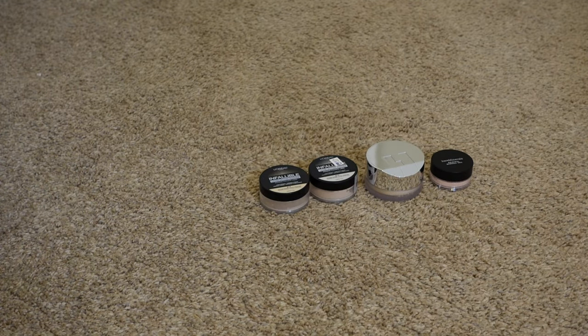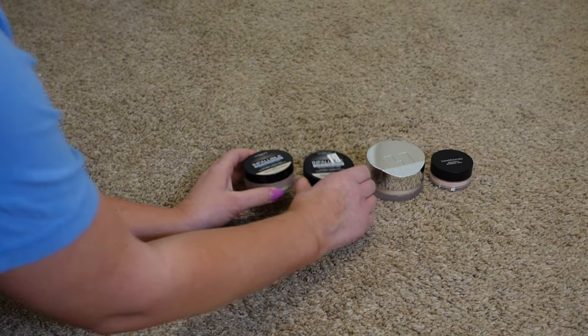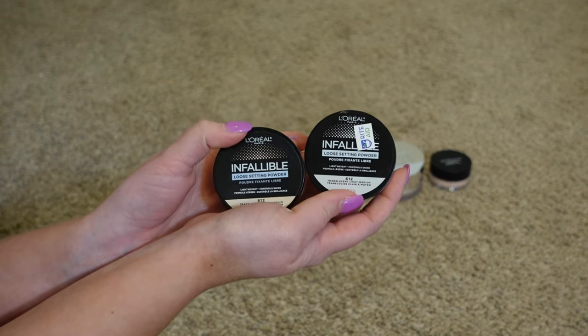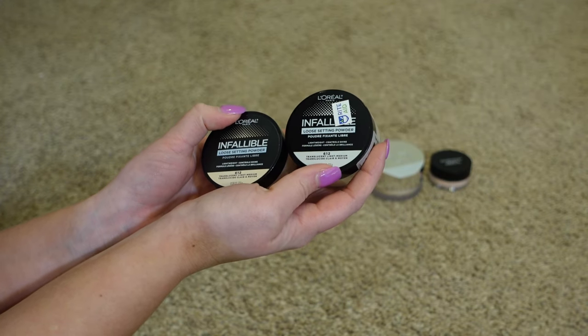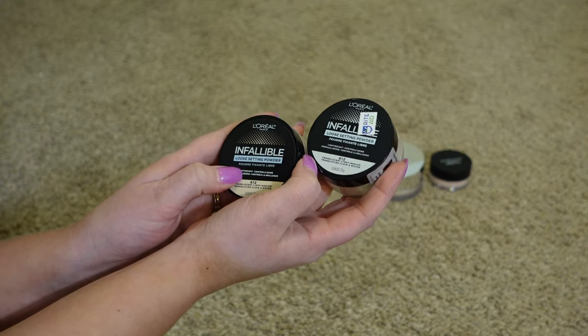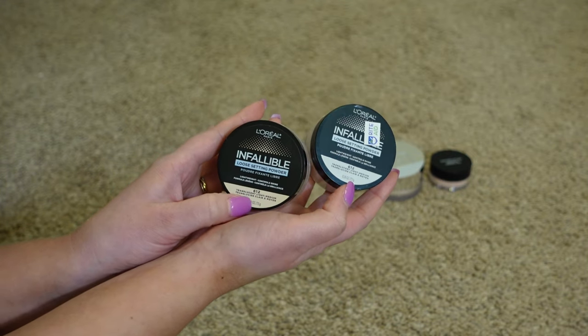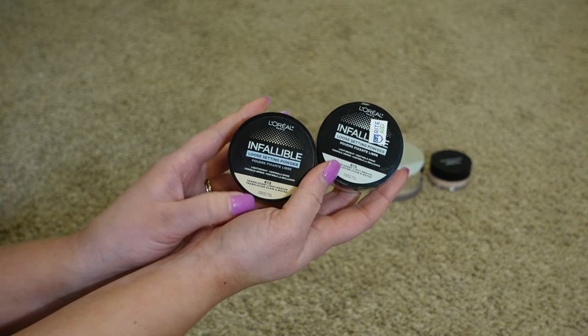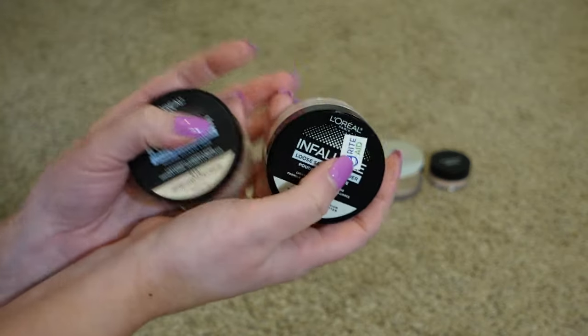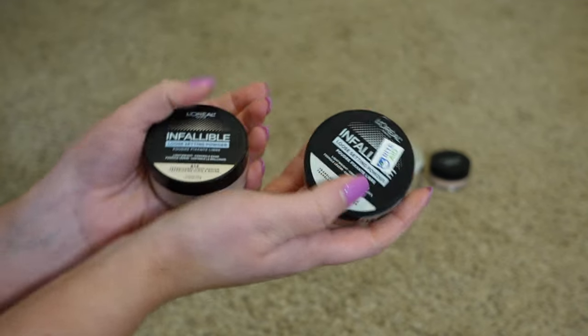I think it's wonderful. So then I've got two of the same L'Oreal Infallible Loose Setting Powder. I have it in the shade, both of them are in the shade Translucent Light Medium, but for some reason, this part right here is a different color on them. Like, this one's closer to white, and this one's closer to the shade of the powder itself. But I bought them at the same time, and it's funny because I bought them at Walmart, and this literally has a sticker that says Rite Aid.